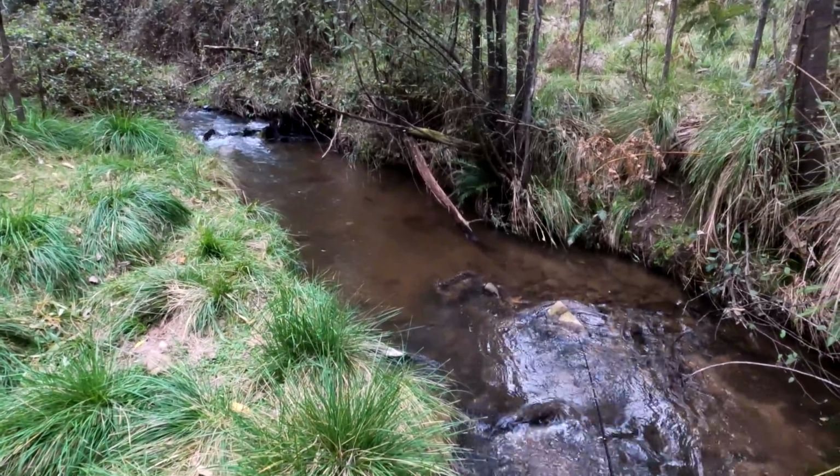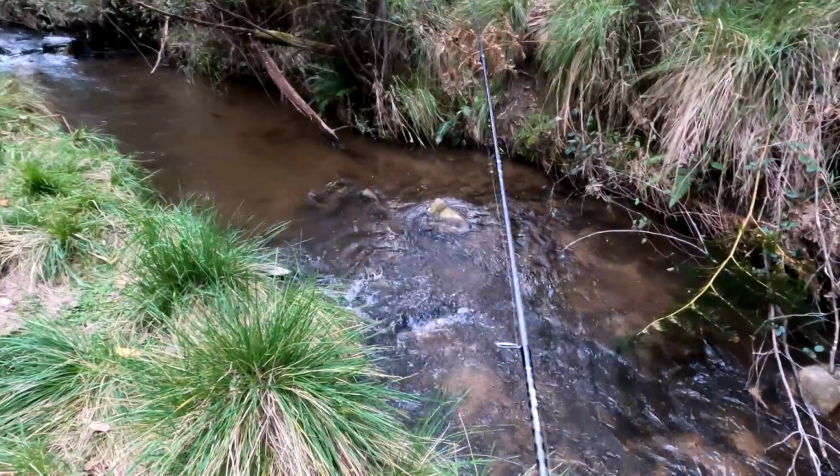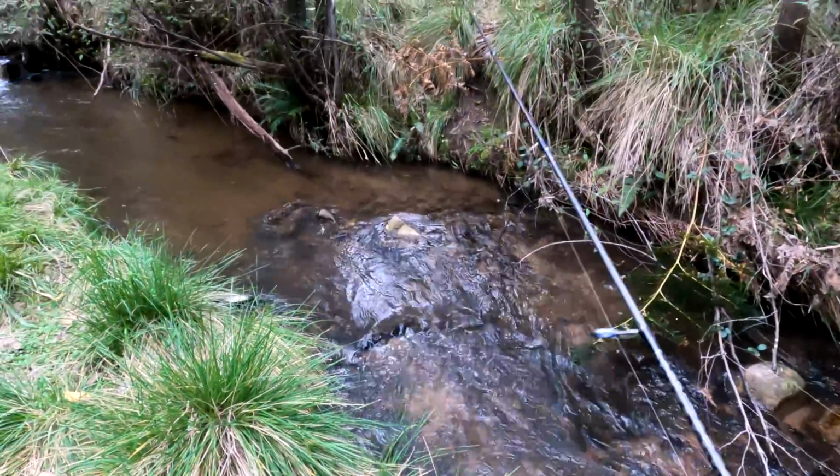Oh, there's one on it. Good one, good one. Take it. Got him. Oh, look at that. He's bigger than the one I just caught and he got off.